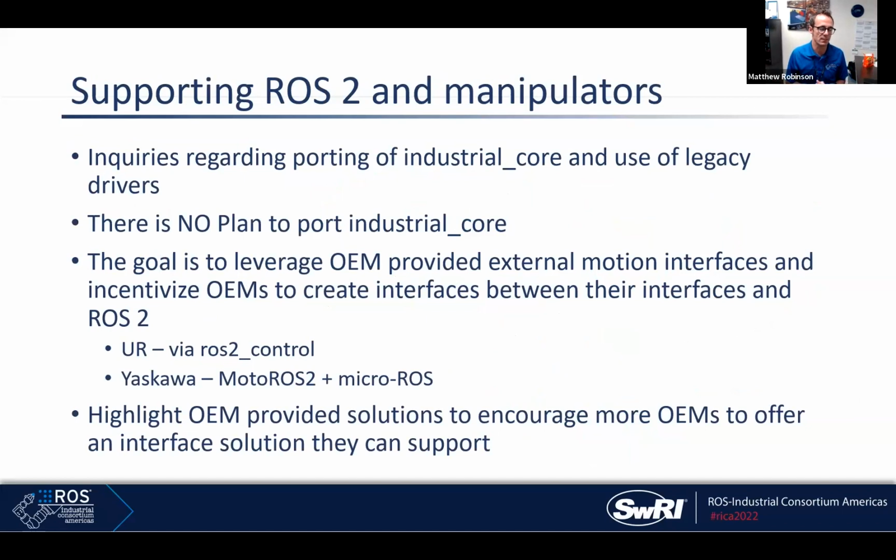So, speaking of the drivers and manipulators, we've gotten a lot of inquiries over the past year and a half, in particular, about porting of industrial core. For those who don't know, and I do have a graphic that shows the before and after, industrial core basically implemented a message strategy that enabled common low-level protocols that communicated the joint states of the robot to come back into ROS, be translated into something ROS understands, and vice versa. That protocol, called Simple Message, was a really nice way to show what can be done with an industrial manipulator interacting with the ROS ecosystem.